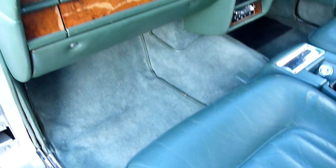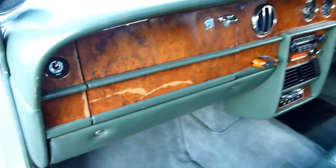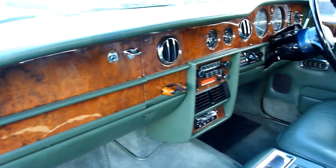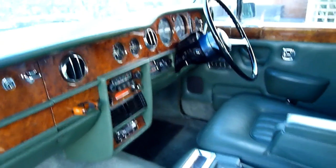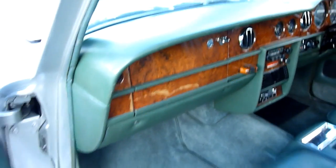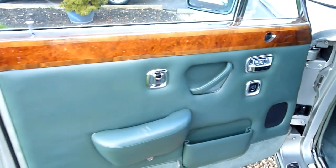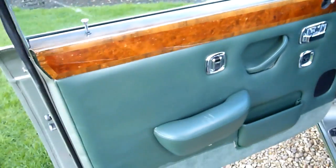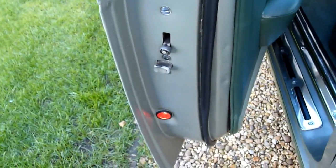And the passenger seat. Both seats obviously have armrests. Show this one with the armrest up, all the carpets and everything, and you can see there's some lacquer peel, just cracking in the lacquer on the dashboard. The only thing I can't transfer to the video is the smell, because the smell of the inside of these cars is just wonderful. Passenger door card there, all lovely and clean, and you can see what she looks like, you know.